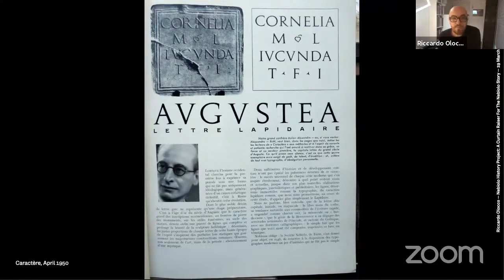This talk was later published in Caractère, Maximilien Vox's famous magazine. Here you see the first page, the opening of the article. From this article, we can follow the inception of the project and the design method which was followed for Augustea.